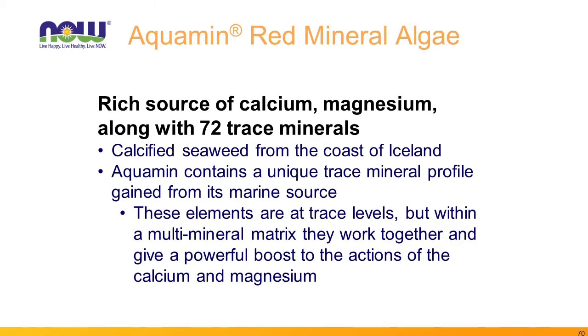Now, Aquamin red mineral algae is a very interesting material. I have formulated a number of products with it. I have other formulators in our company. It's a calcified seaweed from the coast of Iceland. It's actually processed in southern Ireland, County Cork. It's a source of calcium, magnesium, and 72 trace minerals, but they're from the ocean. As a multi-mineral matrix, they work together and boost the action of calcium, magnesium, more than just an additive effect.